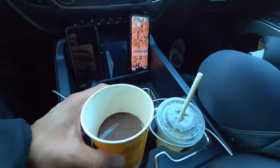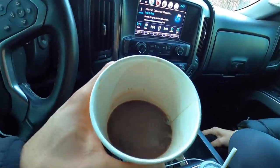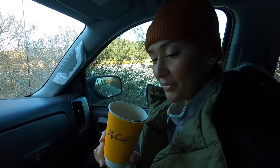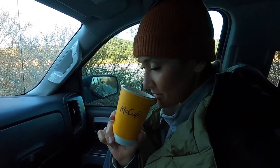Okay, to celebrate a nice trip, I poured Ma Bear my beautiful hot cocoa that I made with all the marshmallows. I've been looking forward to this all day. Promise. It smells kind of like coffee. Oh, I dumped out the coffee. Oh, okay.